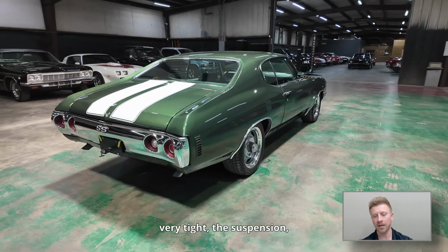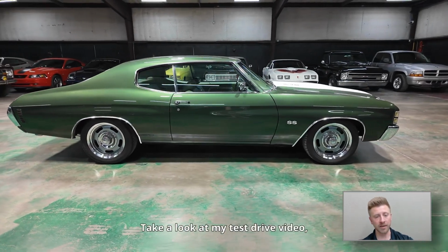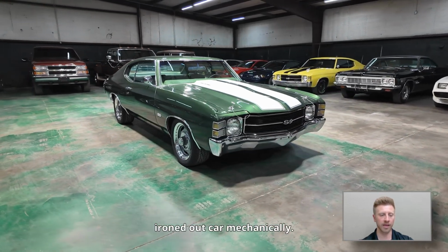It's very tight. The suspension, the steering, all that stuff is, again, awesome, and just a really, really nice driving car. Take a look at my test drive video. You'll see me driving the vehicle going down the road. We'll dive into more of the mechanicals, but again, really, really ironed out car mechanically.